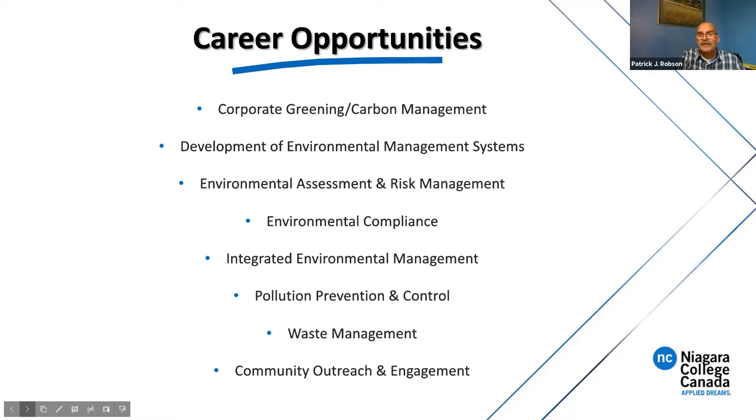Integrated environmental management, so that's more of the broader organizational sustainability. Pollution prevention and control, a big part of it. And on one side we have waste management, solid waste management. On the other, we have means by which we can try to mitigate against that. And as mentioned, community outreach and engagement.